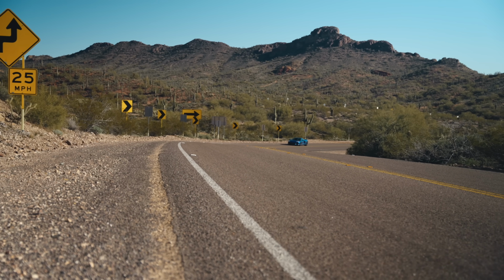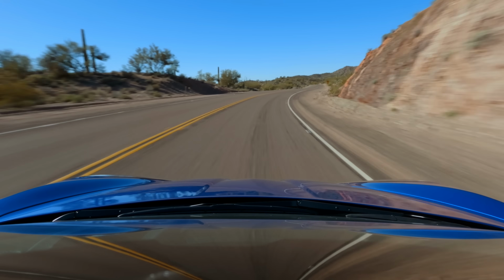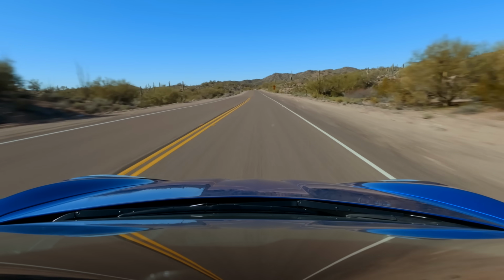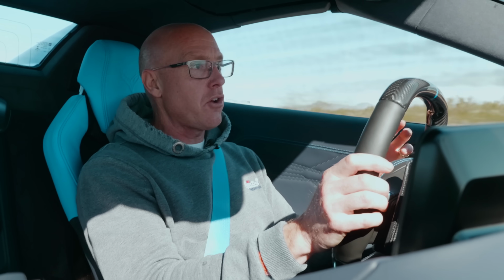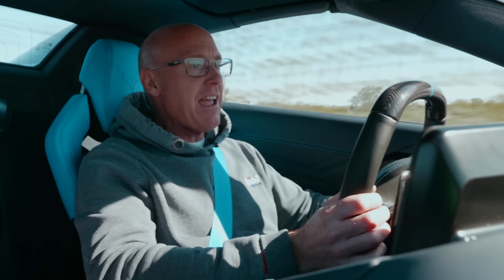Once you turn it into a corner, and it is really good around corners, you turn it in and it takes up a very crisp, precise feel. And it rides well too. And it's so amazing in this day and age to just be having a naturally aspirated V8 to work with.